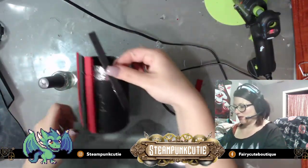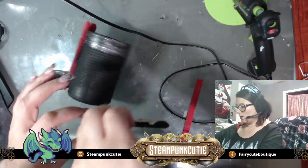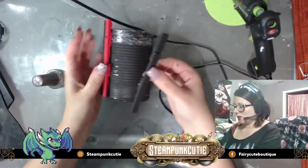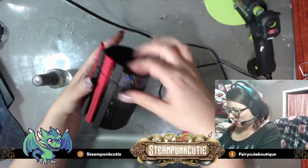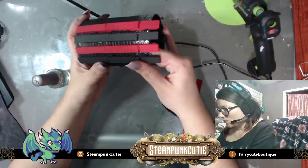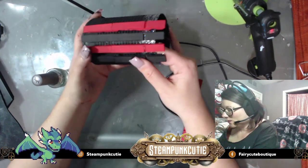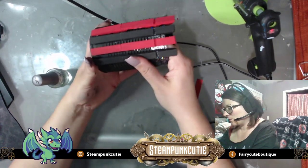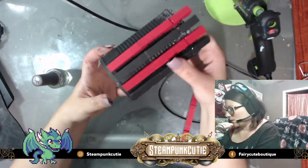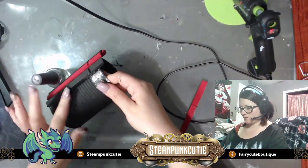Okay, we're gonna do this again. Oops. Let's not do it upside down because, yeah, I'm not doing this again. How does this look? That looks better, right? Quickly, before the glue dries. Okay, there.